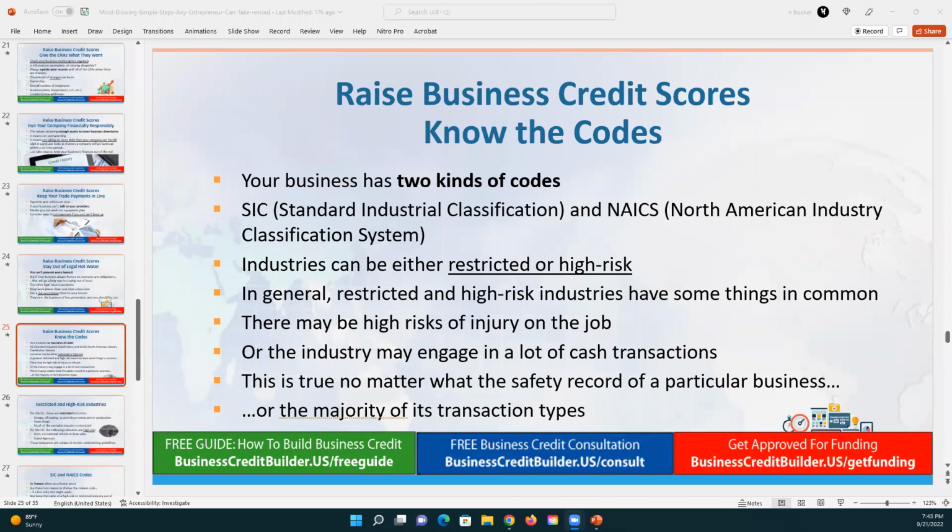Industries can be either restricted or high risk. In general, restricted and high risk industries have some things in common. There may be risk of injury on the job, or the industry may engage in a lot of cash transactions. This is true no matter what the safety record of a particular business is, or the majority of its transaction types. Okay, that's just good information to know, right? So you know the corner store, that's a high risk. Many transactions going down, right? It's good to understand how they're thinking, right?